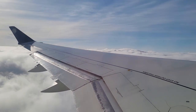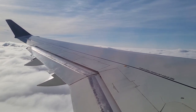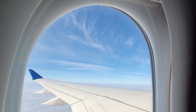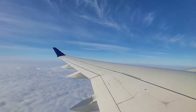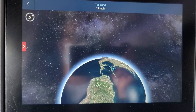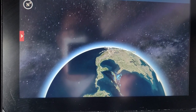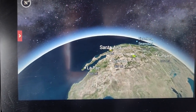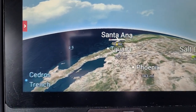Our climb seemed pretty steep. However, I noticed it didn't seem as loud as previous experiences. I love this detailed moving map. It reminds me of what I see on my international flights on newer planes like the 787 or A350. I could definitely watch this the entire flight.